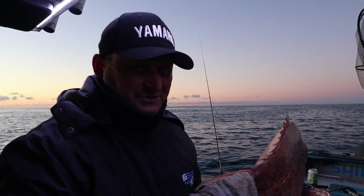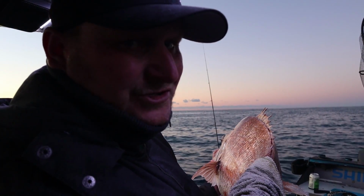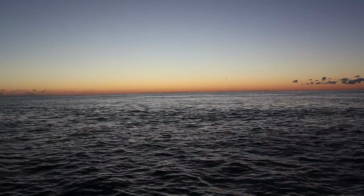But seriously happy about that, guys. I was spiraling to serious fishing depression. Now I'm stoked. It's an 80 centimetre snapper.